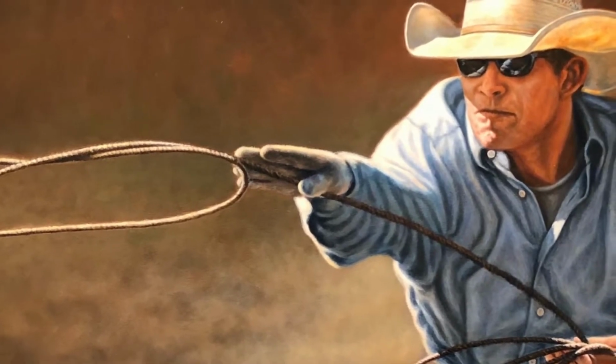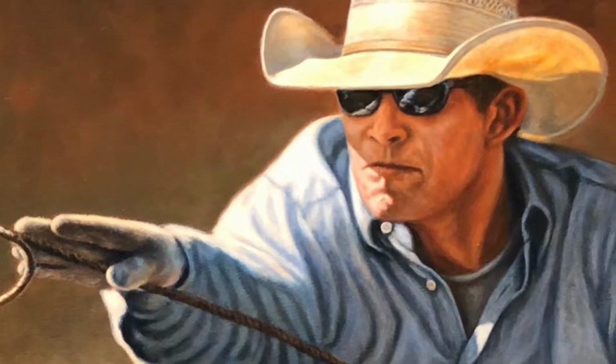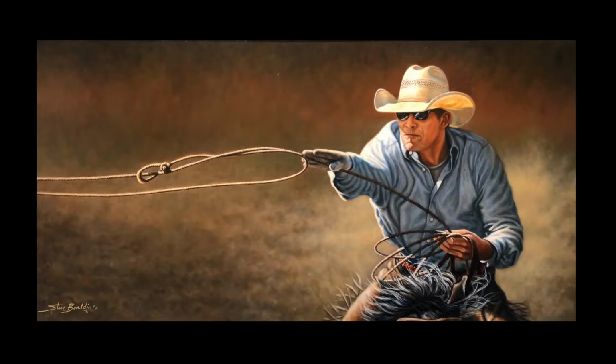This guy is releasing a loop for a head loop, and it's a flat-out hand loop. My dad always said it's like throwing a baseball. When you release a rope, you point your fingers at where you want it to end. So anyway, you can tell if you're a header, this is actually a head loop. I like the rope coming straight out towards you. Well, practice is the key. You know, you have to work at this for years.